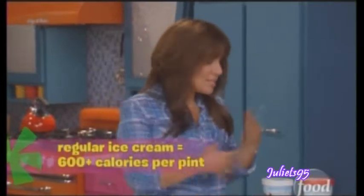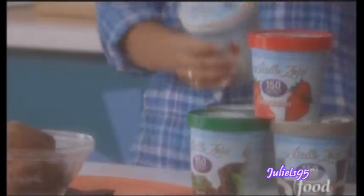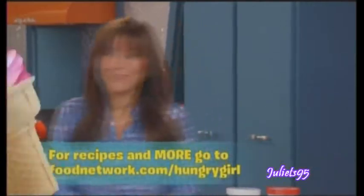If you're the kind of person that sits down and watches television and grabs a pint of ice cream and doesn't stop shoveling until the ice cream is gone, this is for you. Now, to find out more about it and where to get it, go to foodnetwork.com/hungrygirl.